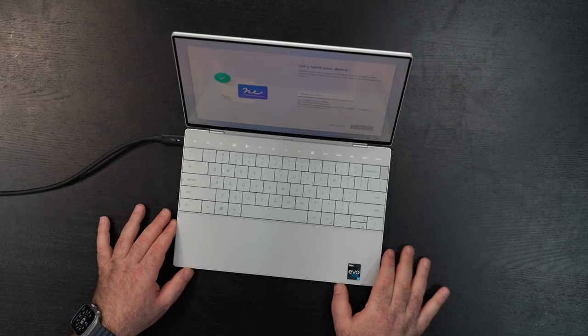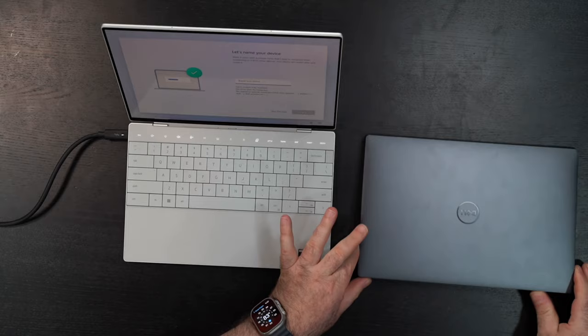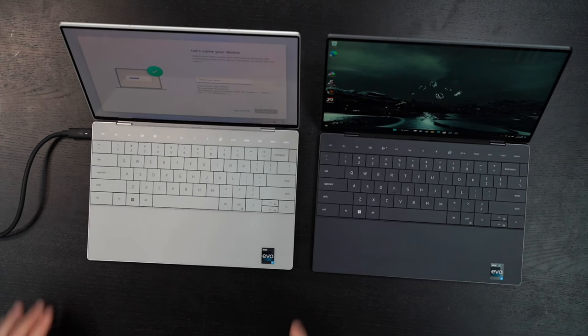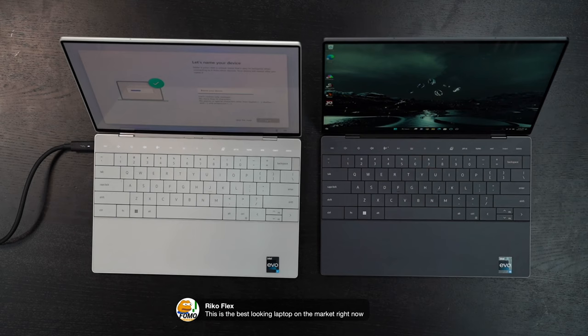And again, for those that want to see the graphite model, the difference. I love graphite, but I think I like the platinum a little bit better. Now, this is a full HD plus display, and we'll show you the difference between the two. But for those that are wondering which color to go with, it's a tough choice, to be honest with you, because I think they both look absolutely stunning. Let me make sure they're straight here. This is the best looking laptop, Rico. I wholeheartedly agree with you. It is absolutely stunning how gorgeous this laptop is.